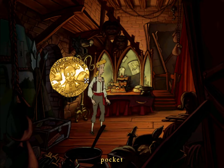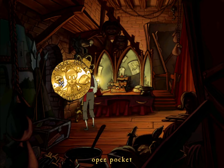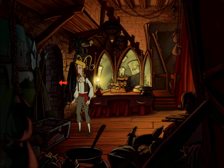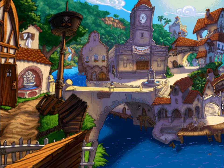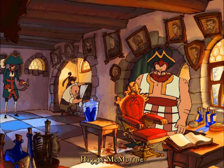Let's examine the pocket of this coat. It looks like there's something inside the pocket of this coat. Open it. There's a glove in here. Hey, there we go. All right, got a glove. Okay, so go back into the Barbary Coast.